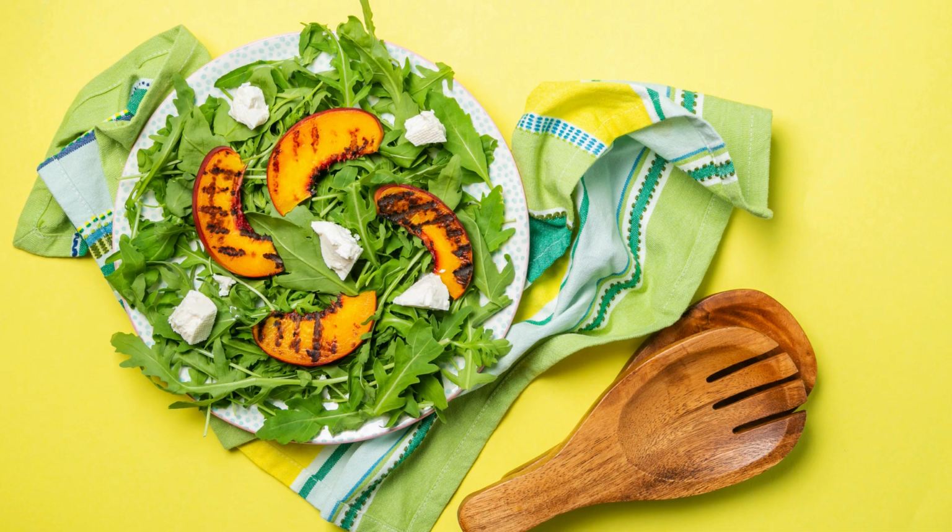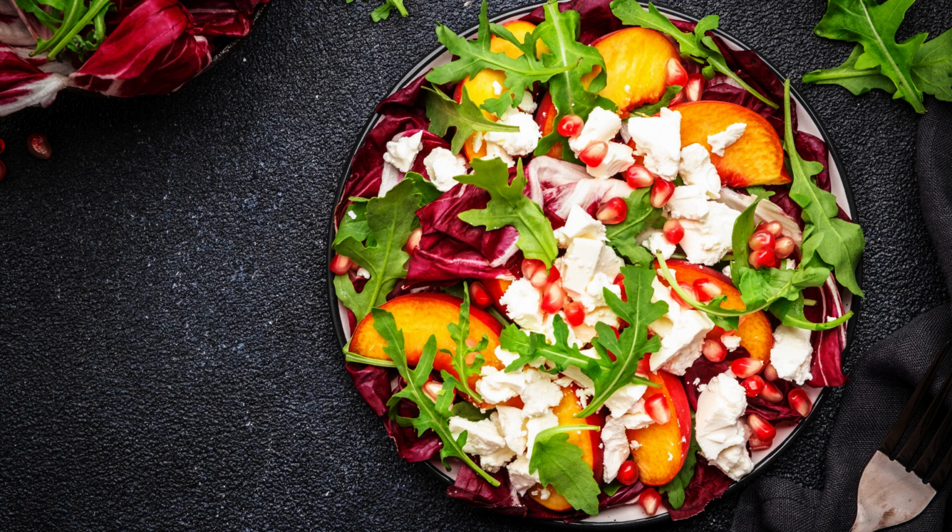Toast the nuts. Toasting pecans or almonds enhances their flavor and adds a delightful crunch. Experiment with dressing. While balsamic glaze is a classic choice, you can also try a honey mustard vinaigrette for a different taste. This grilled peach and arugula salad is a perfect way to celebrate seasonal ingredients with minimal effort.